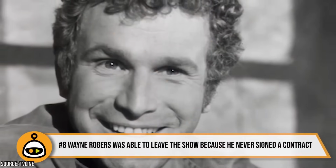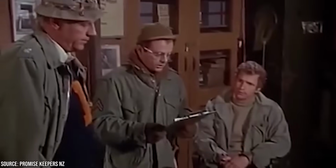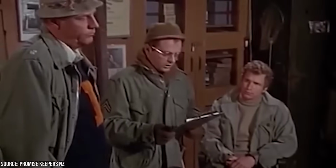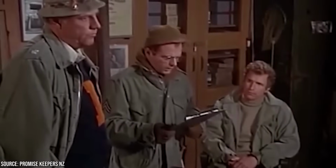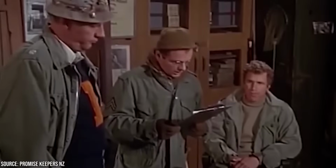Wayne Rogers was able to leave the show because he never signed a contract. Wayne Rogers played Trapper John, and he objected to the standard contract given to all the actors. He didn't like the morals clause of the contract, so he didn't sign. Since he didn't sign the contract, he was able to leave the show after season 3. Rogers says that aside from missing the cast and his friendship with Alan Alda, he has no regrets about leaving the show.